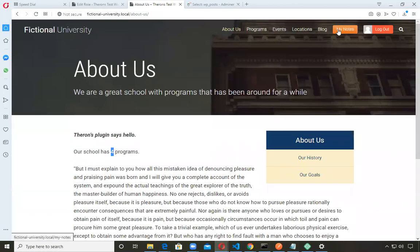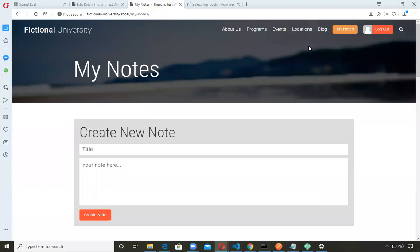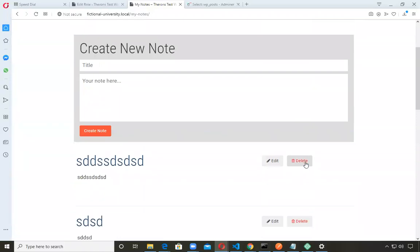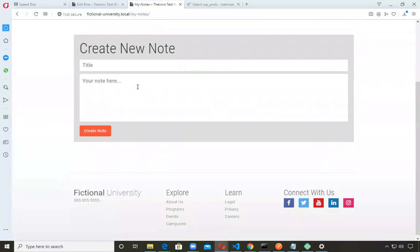I didn't really go over the notion of notes, but if you click on My Notes, here's where you have your different notes. You can create a note. Each user is allowed to create their own different notes. You can actually delete these notes if you want, and then create them again. And so that's a different type of note.